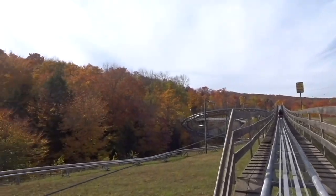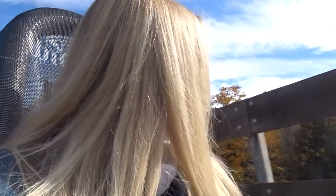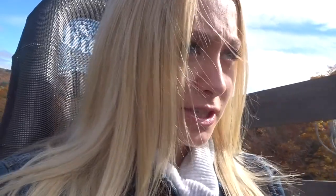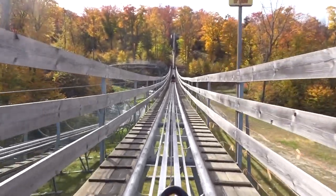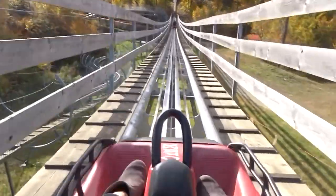It is so pretty up here. Look at all the trees. Great. I'm getting towards the top right now. Oh my god, no. I have to go up that. See that steep thing right there? Oh my god, that looks so steep. No.